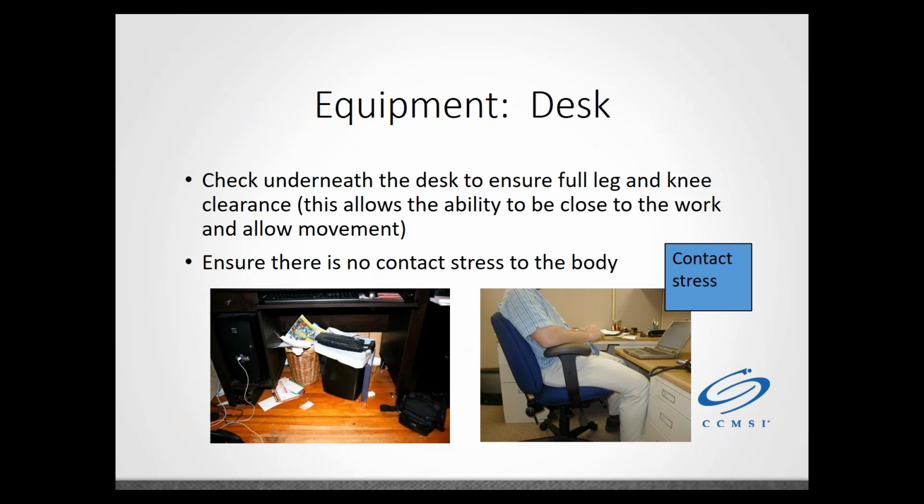Another thing with the desk, just make sure underneath the desk is clear so that you have full leg and knee clearance. This allows you to sit close to your work and allow movement so you can extend your legs out, do some ankle rotations, things like that. Just make sure there's no contact stress to the body.